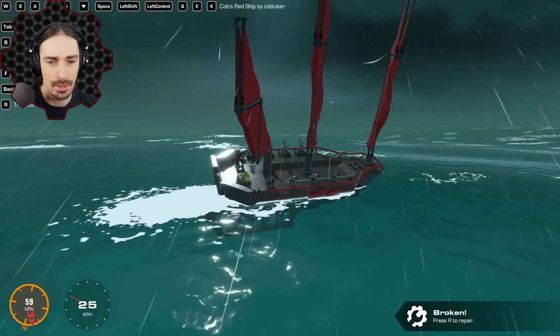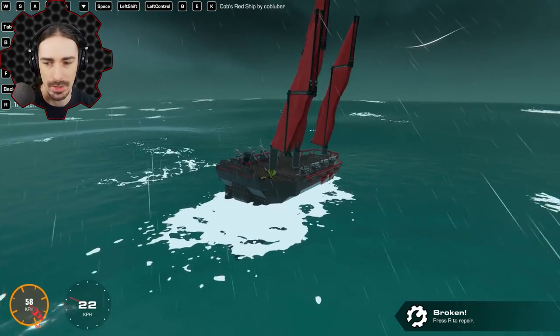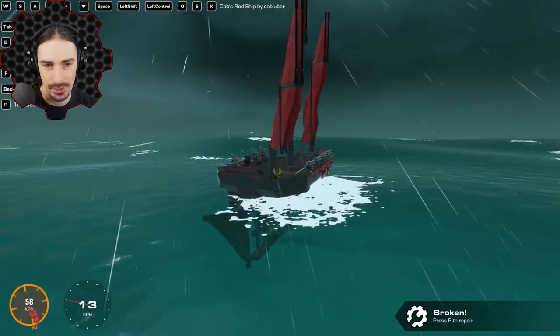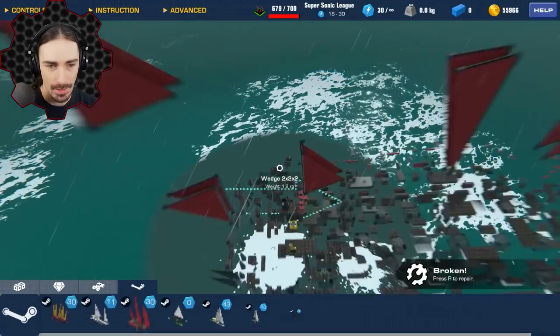Oh, there we go. All right, we're actually moving. Okay, so this is the first time I was able to successfully move with the wind coming into my left side. So it definitely is possible to sail into the wind in Trailmakers, but you really need to be particular with your sail angles if you want to be successful with that. All right, that's a pretty good one.